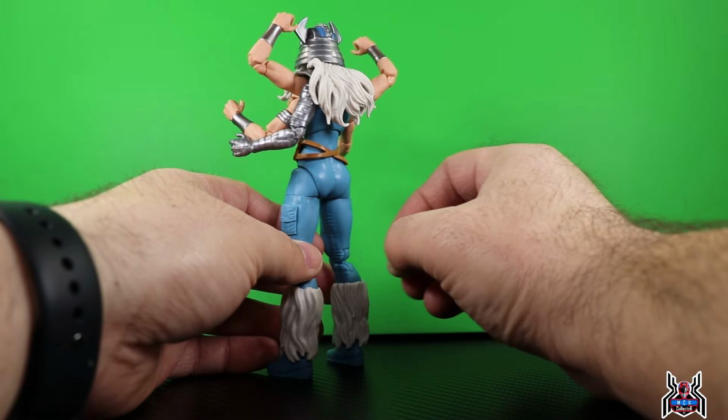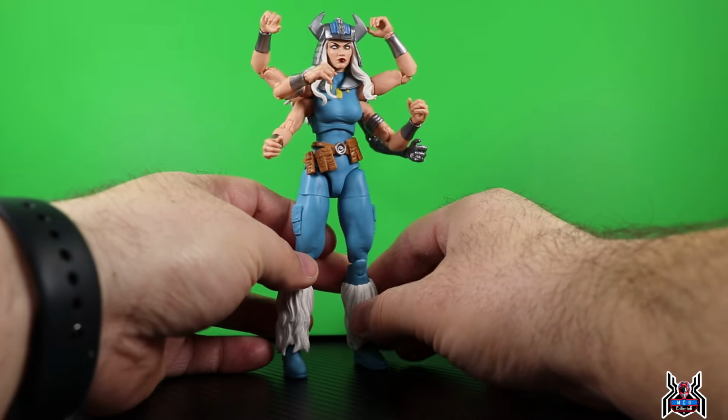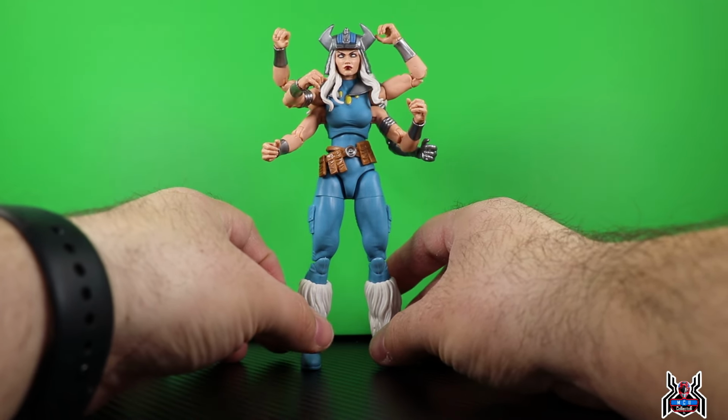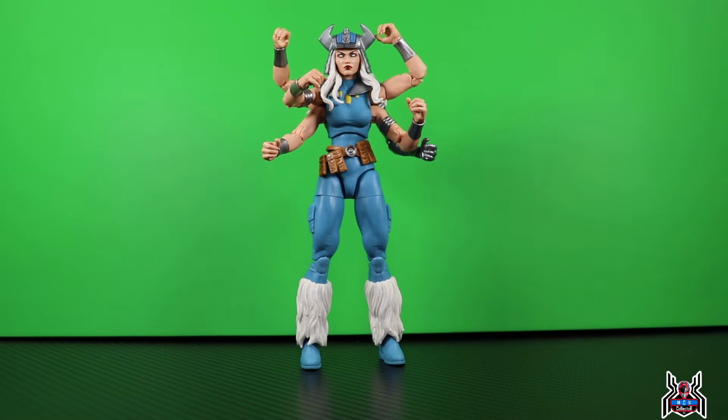And this one is, I think, the prime example of some of the awesome stuff that can be achieved and what they are capable of doing. So Spiral is my number 1 comic Marvel Legends figure of 2022. You guys let me know down in the comments below what you think of my list. How would you rank your top 10 for comic Marvel Legends figures of 2022?